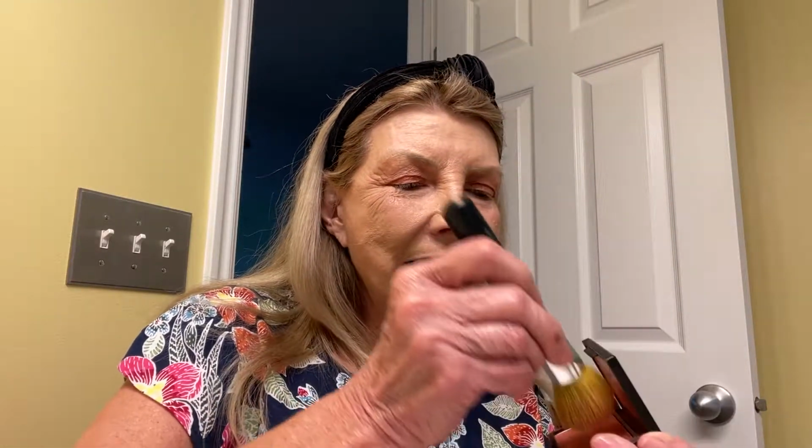And then I got this from Patty in a giveaway. Now this looks really pink when you put it on, but then after you get it toned in there, blended in, it looks good. Had a little color around the face.